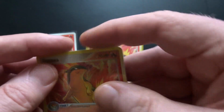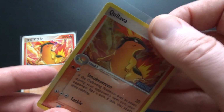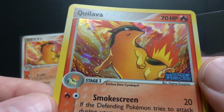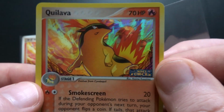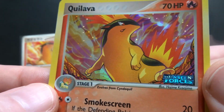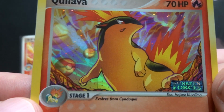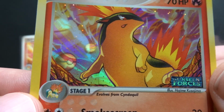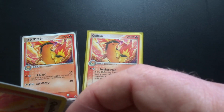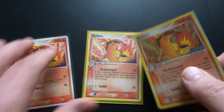Unseen Forces reverses. What were they doing then? They were doing the... Has it got Pokeballs? Yes, it's got the Pokeballs. So you've got these holographic Pokeballs in the background and the logo. Really beautiful card. Really, really nice. So that's number 8.